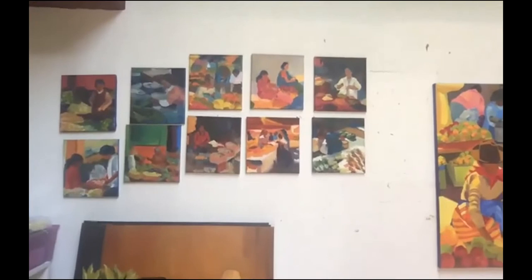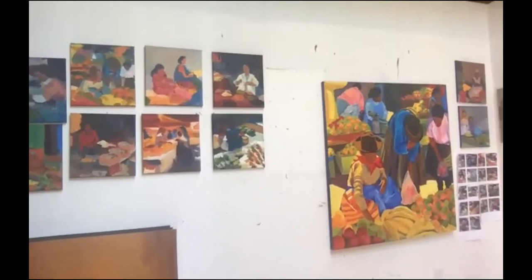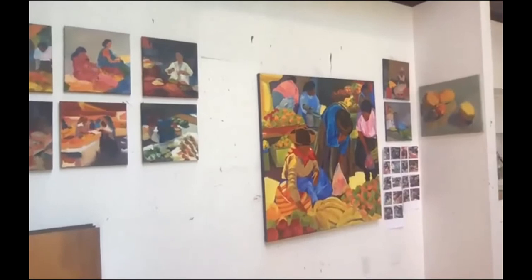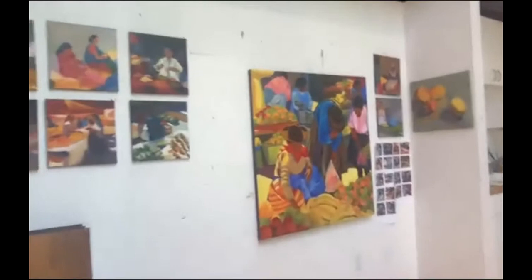And I was totally captivated by the women in the market. The markets in Bali started at like 5 a.m. The women who had been growing the food, preparing it for market, bringing it to market, taking care of their families, and preparing for temple festivals. There's actually a painting back there in process of a woman going to a temple festival, but they carry such a burden, such a load for the community.